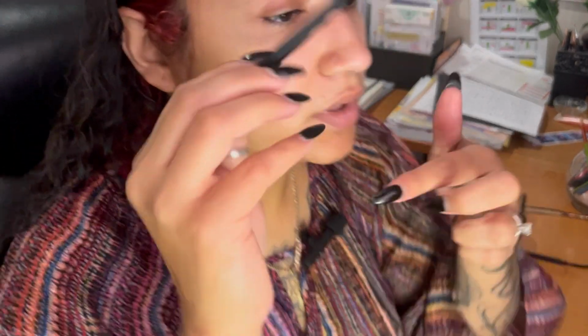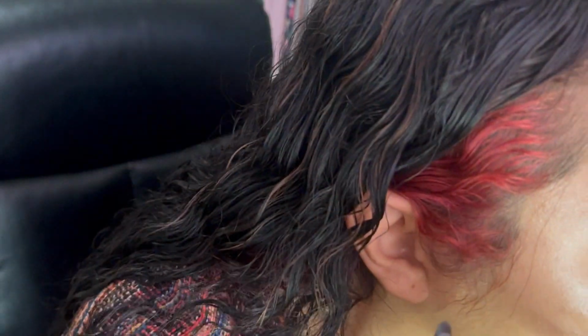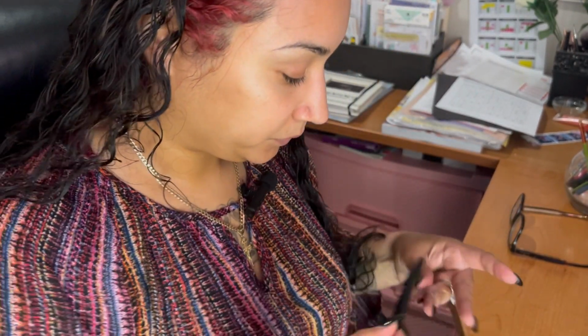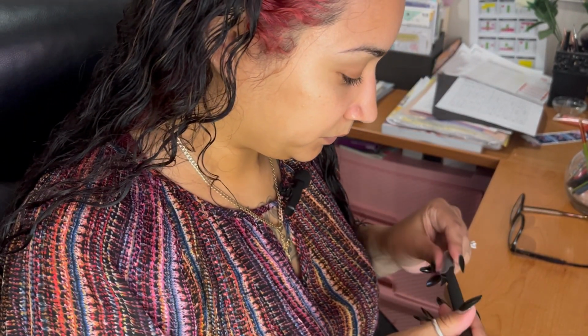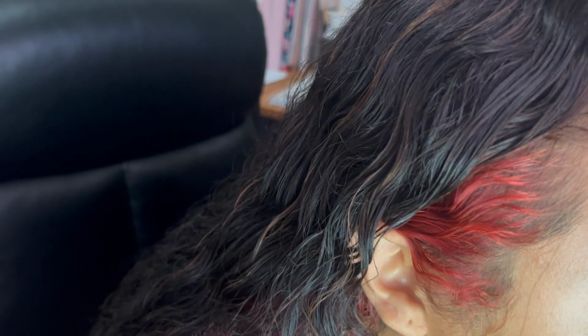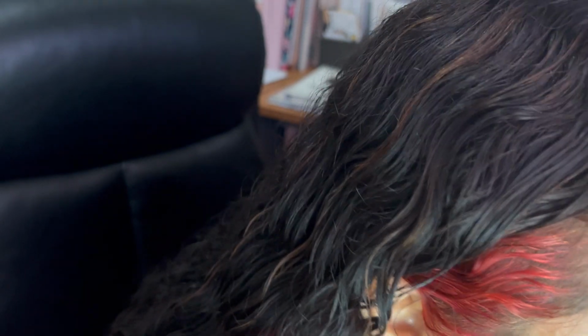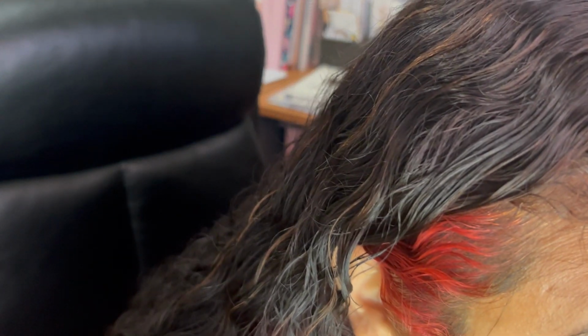A little shaving of the mustache, so I'm not showing you guys that. My Cantinflas is out. Okay. Oh, I need to go trim my nose hairs. They're looking a little crazy.